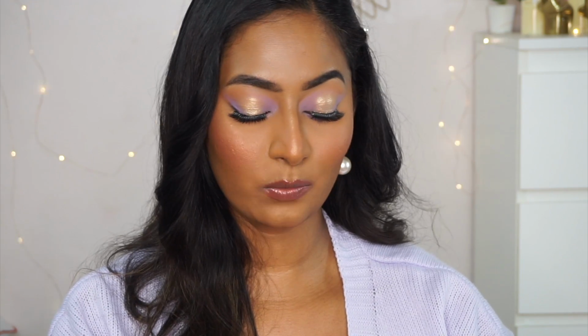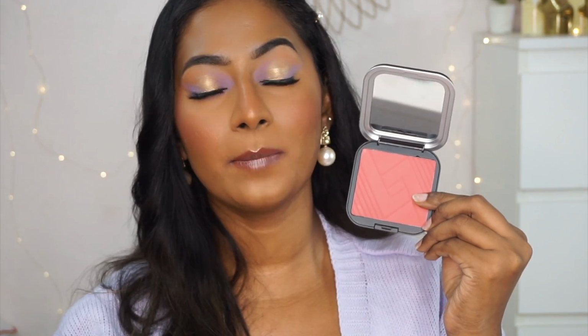This is the shade Sweet Pink, and I totally agree with their shade name. It's a beautiful pink toned blusher for dusky skin tones. Sometimes pink blushes won't look that amazing on dusky skin tones, but this one is a great one. So that makes it really beautiful for dusky skin tones. It also has a slight undertone of coral as well, which makes your face look more awake and bright. And sometimes cool tone blushes can make you look super dull. That is not the case with this particular blusher.